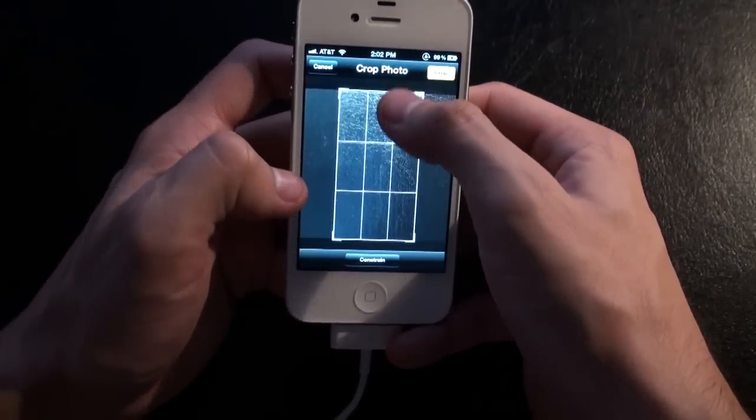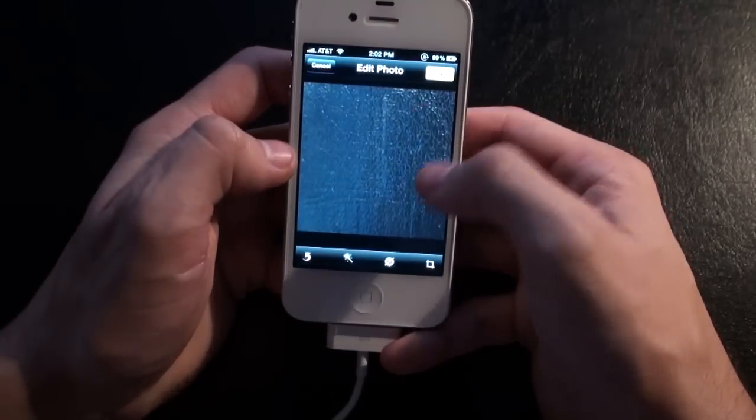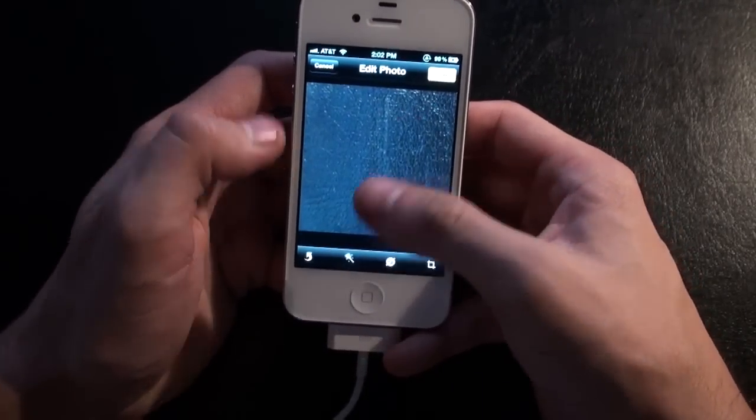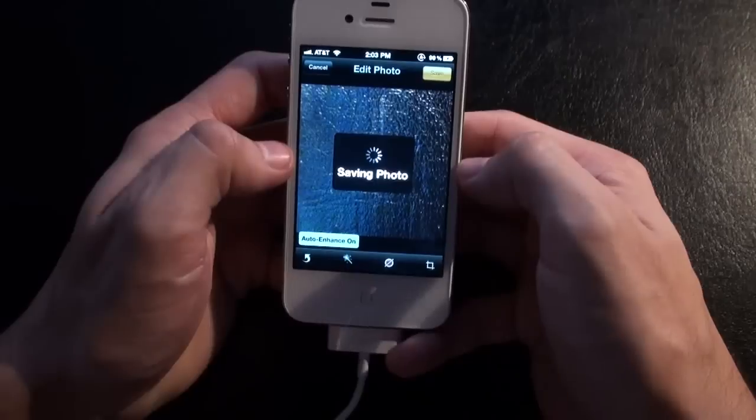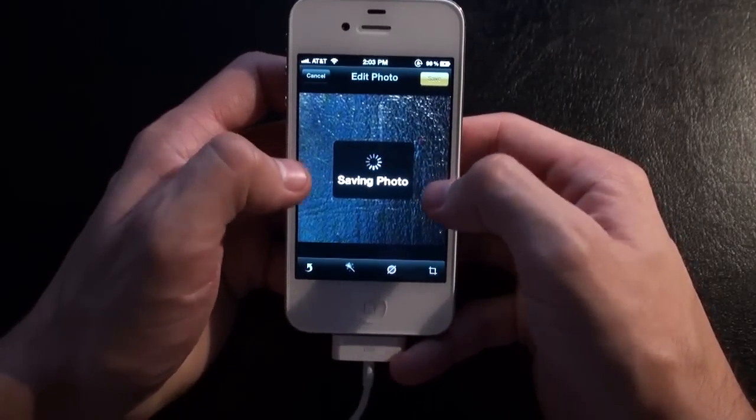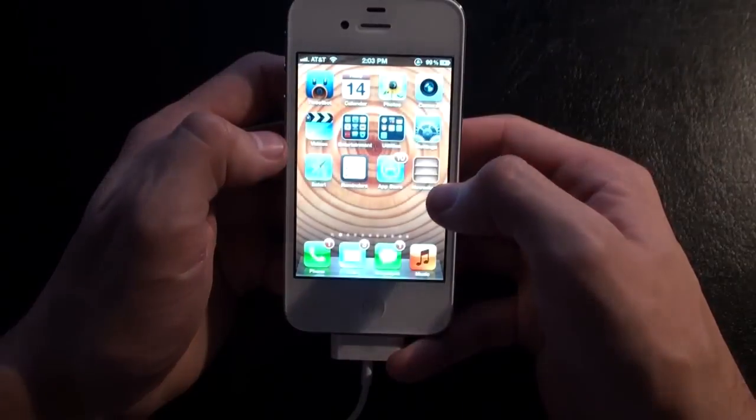I don't know how this works exactly. There you go. So you crop the image. You can do a magical effect, which auto enhances and basically brightens dark pictures up and stuff like that. So there's the camera settings really quick.